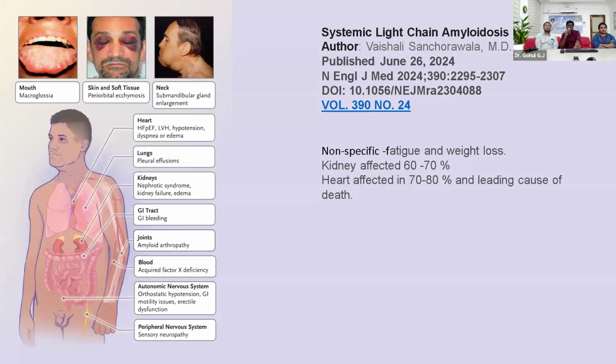This demonstration is also taken from the New England Journal of Medicine. Here we can see the common presenting features of the patient. Usually, patients have non-specific complaints like fatigue and weight loss. This is the major reason why amyloidosis is often diagnosed very late. When the patient presents with non-specific fatigue and weight loss, nobody will be thinking about systemic amyloidosis or light chain amyloidosis. Kidney involvement is around 60 to 70%, and the heart is affected in around 70 to 80%, and it is the leading cause of death.